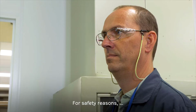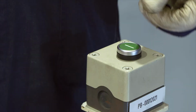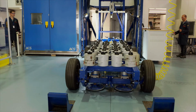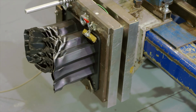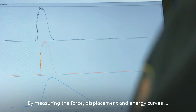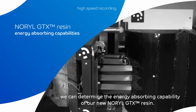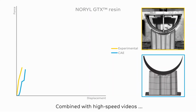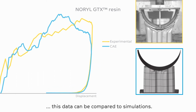For safety reasons, the pendulum impact is started by 2 operators pushing the release button. By measuring the force, displacement, and energy curves, we can determine the energy-absorbing capability of our new NORYL GTX resin. Combined with high-speed videos, this data can be compared to simulations.